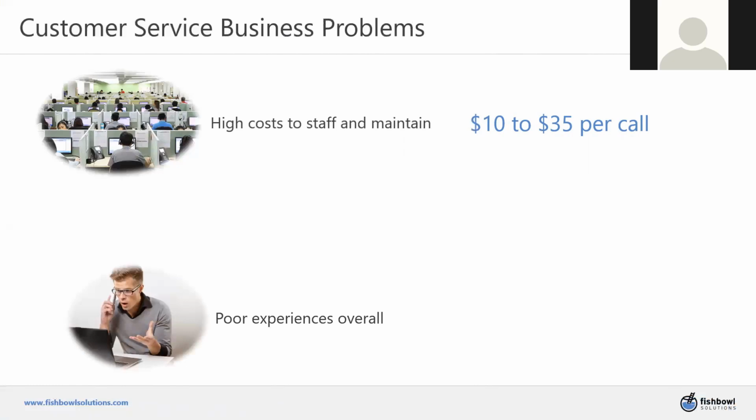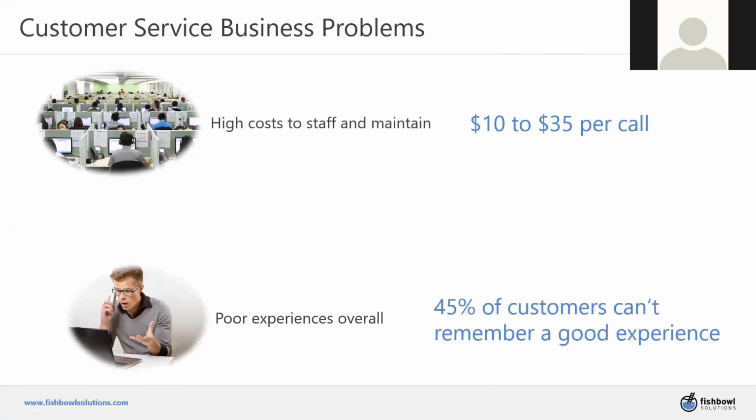Second, customers don't like having to deal with customer service. Most of us, when we think about customer service, think of making a call to a customer service hotline or support center or standing in line at a retail store. And none of us want to wait to get our questions answered. This waiting adds to the poor experience overall, so many of us can't remember a good customer service.